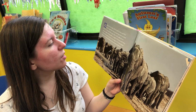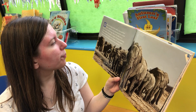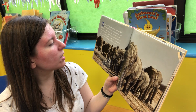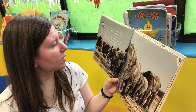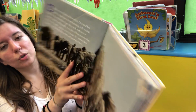Within several days of her birth, Liza and her family must leave their watering hole to find food. For the next few days, they will walk 10 to 20 miles, resting only a couple of hours each day. When the family group is very large, it's sometimes hard to see babies hidden behind their mothers. So look.